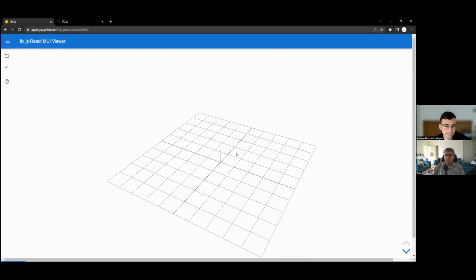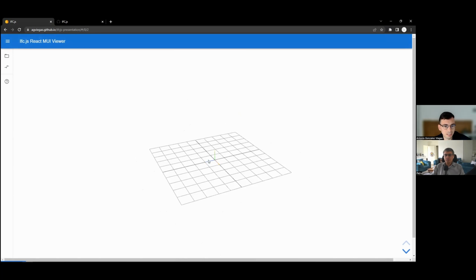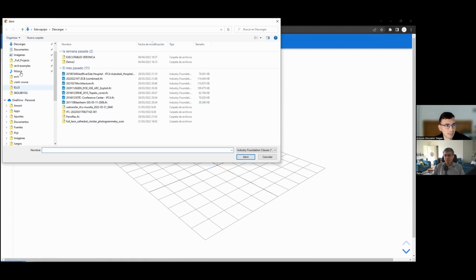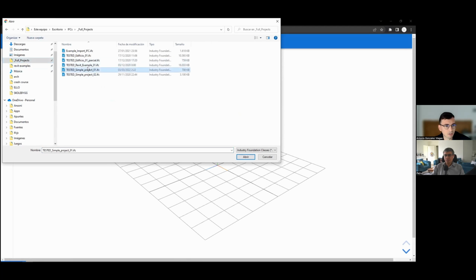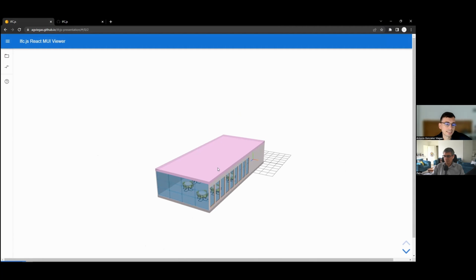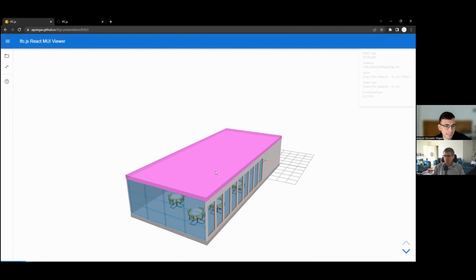This is just a small example of what you can do with IFCjs. This is just a simple viewer. I can open BIM models here, IFC models. I can select stuff. I'm going to open a small one, but I can select stuff, I can move things around. And as you see, IFCjs is mainly based on the web.